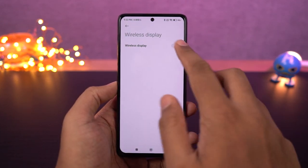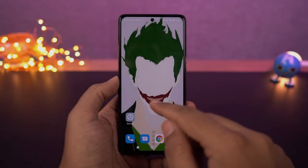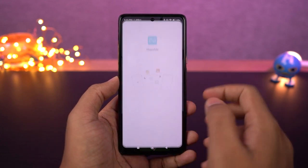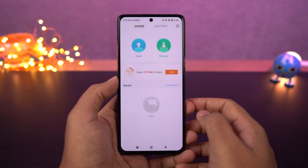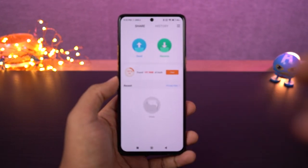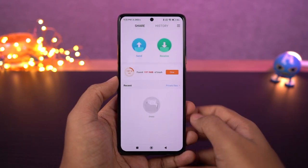This feature works really well with Mi TVs. Next we have Mi Mover. Now if this is a brand new phone and you want to transfer all your data from your previous Xiaomi phone to this new Xiaomi phone, you can use this feature. Just select Mi Mover on both phones and do the needful to transfer all your data from your previous phone to your brand new phone.